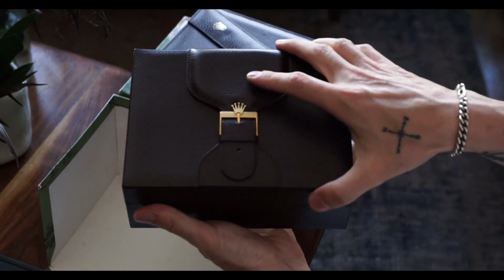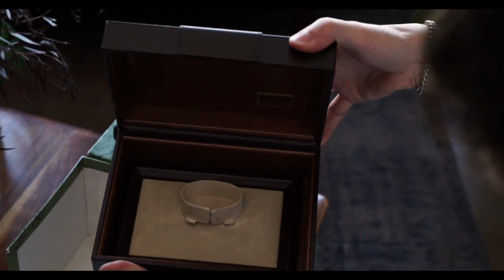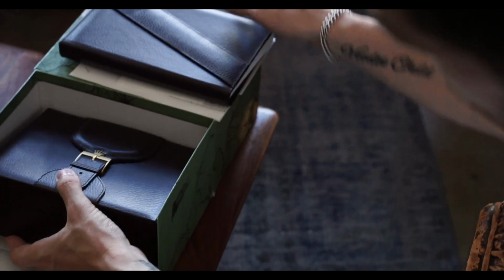So, a really pretty presentation box. And on the inside of the box, we have the horseshoe and all that kind of stuff. This watch also does retain its papers. Where the papers are, no idea. Tyler?